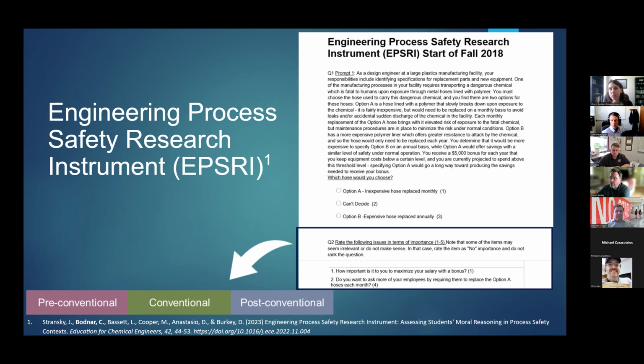Although the EPSRI consists of 5 different scenarios, we only use the scenario that related back to the same situation that was being used in Contents Under Pressure. So we were looking at the hurricane-related scenario. Next slide, Matt.